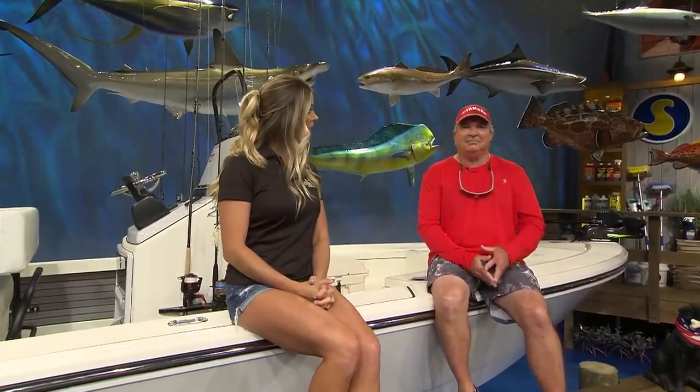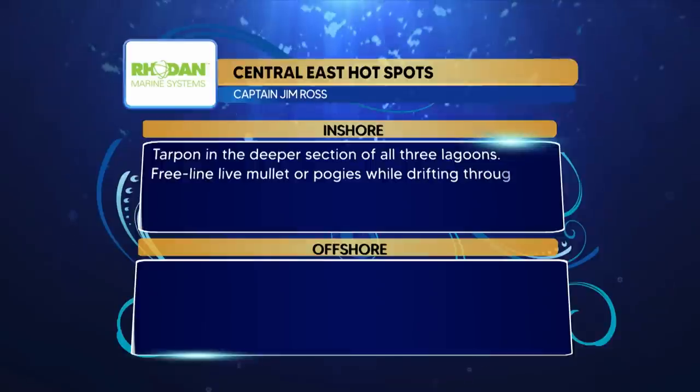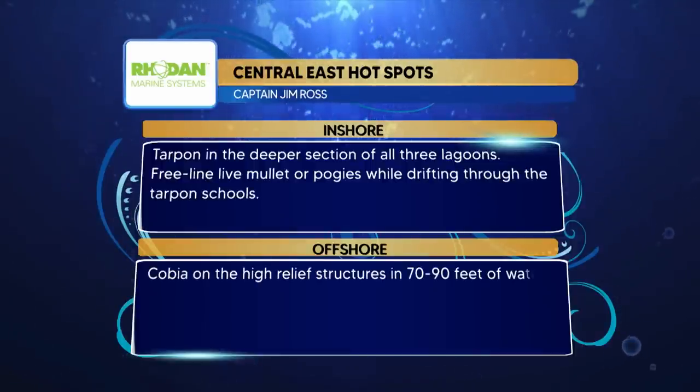All right, Jim, well, why don't we take a look at your Rodan Marine System hotspots for your Central East region. Let's do it. This week, if you're in the Central East region and you've got your Rodan out, check those deeper sections of the river for tarpon. All three lagoons have actually got them right now.